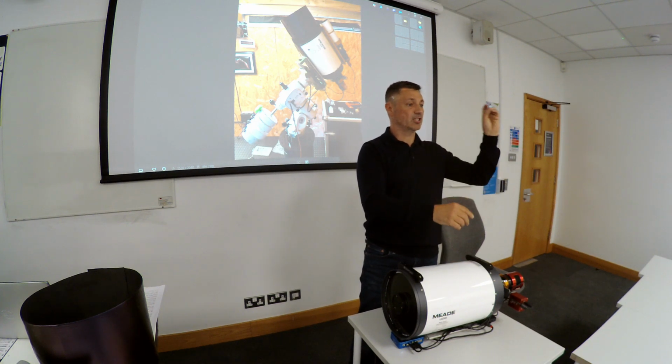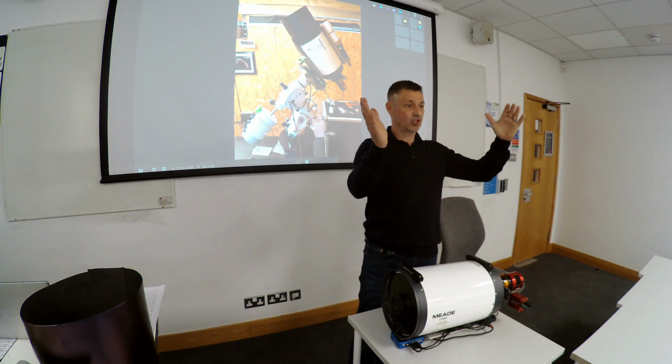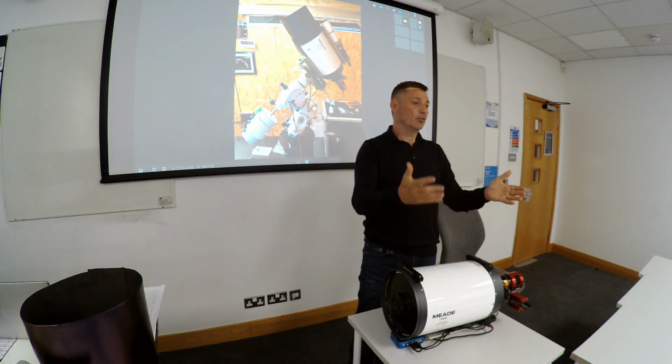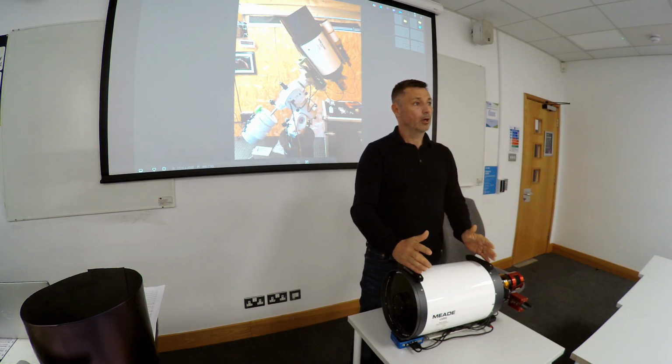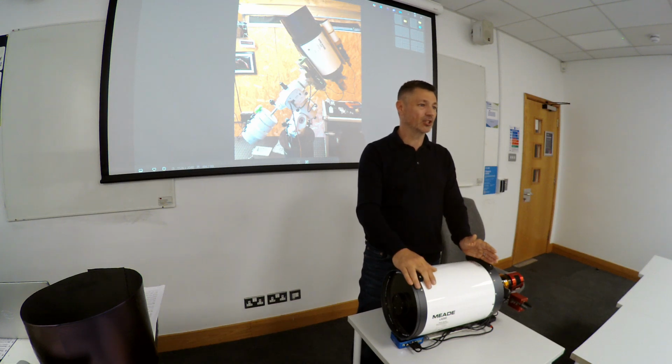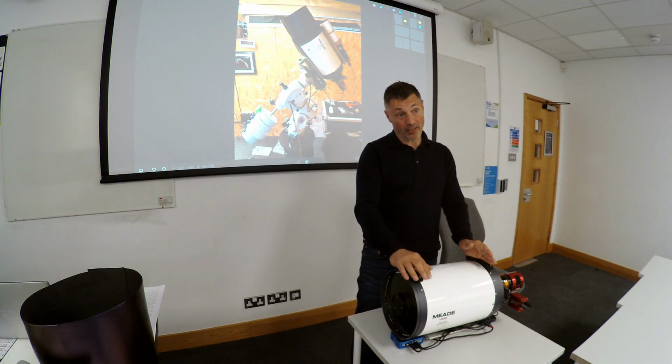So if the cloud watcher says it's unsafe, both scopes park and the roof shuts. If you didn't have that, before I could have my scope up, but I was imaging the inside of my roof, which is pretty much a waste of energy, and you're wearing your gear out taking pictures of a roof, which really isn't worth having. So yeah, that's how I've got it working at the moment.